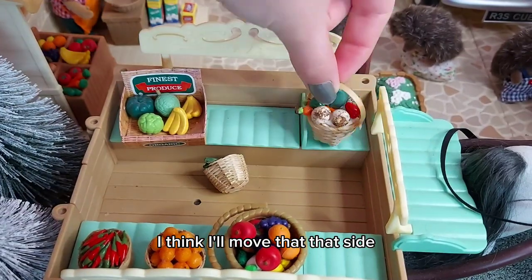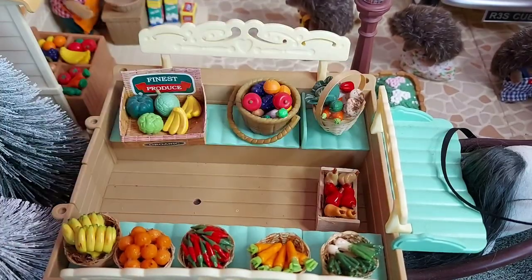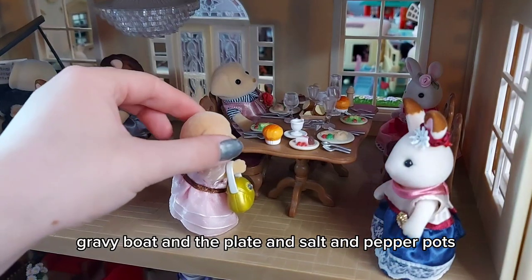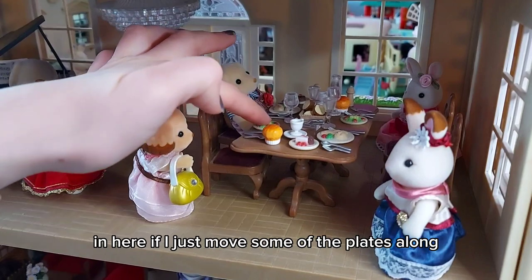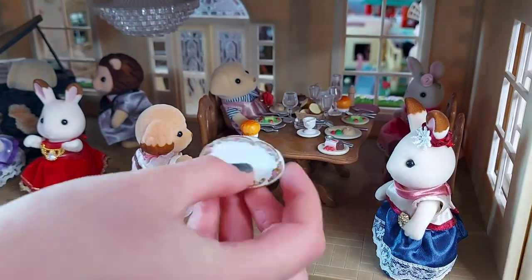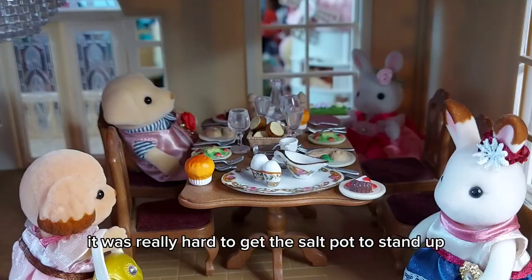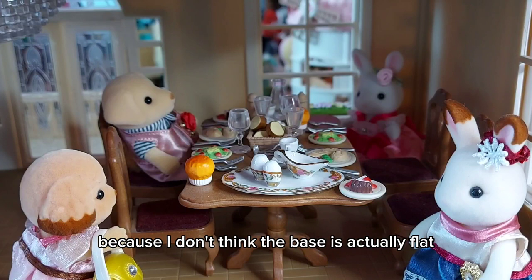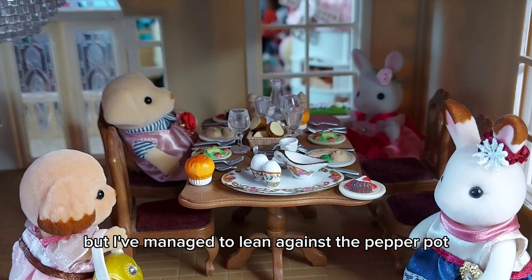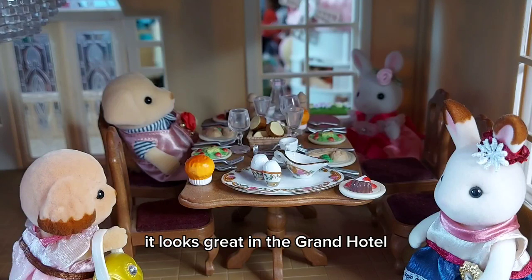I think I'll move that side. And I think I'll put the gravy boat and the plate and salt and pepper pots in here, if I just move some of the plates along. It was really hard to get the salt pot to stand up because I don't think the base is actually flat. So it kept falling over, but I've managed to lean it against the pepper pot. So it's now standing up and I think it looks really cool. And as it's so fancy, it looks great in the Grand Hotel.